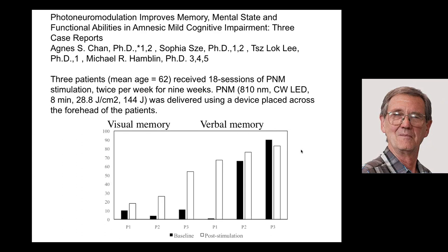Another study from Agnes, these are people with mild cognitive impairment, so older folks, but they're just on the verge of developing dementia or Alzheimer's or what have you. So their memory's going, basically, but the ones that got the light did a lot better in visual memory and verbal memory, not this one, but most of them, their memory was a lot better. 18 sessions of PBM twice a week for 9 weeks on the forehead.